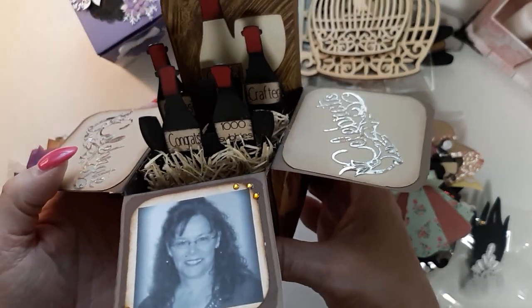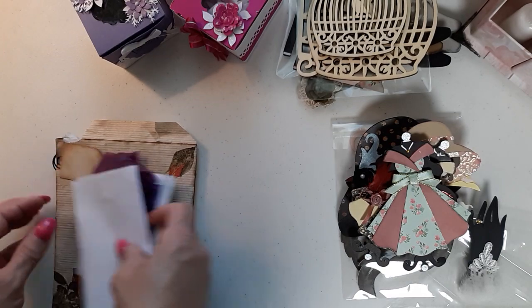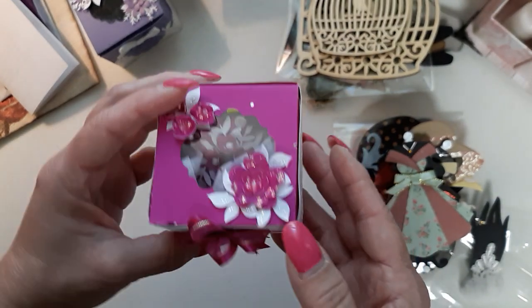I love it. Okay. I'm going to sit that right there so I can look at it. Okay. We went through that. Now, let's look at these gorgeous little boxes that she created. Do you see how stinking beautiful this is?